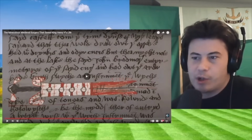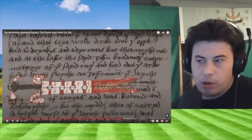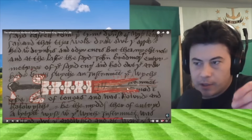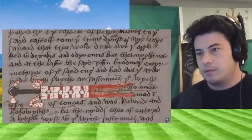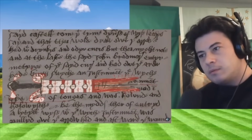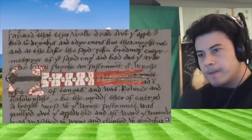This is the thing I've learned about before. It's super smart. You twist it to close the things. He also sketched the tool for us too, meaning we can have a go at an extraction ourselves today. So essentially he describes long, smooth tongs that have a screw mechanism of some kind inside that would work down the shaft and grip the arrowhead from the inside.